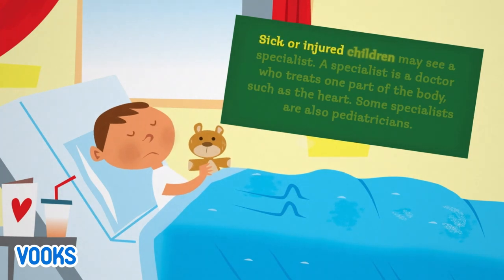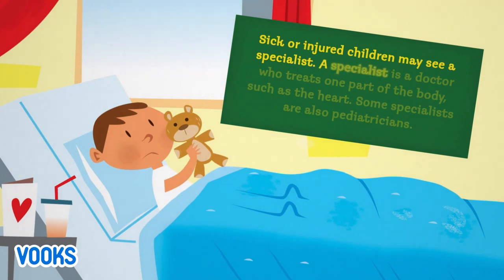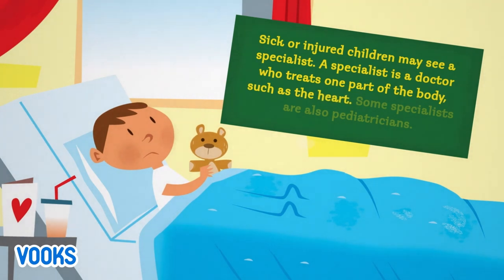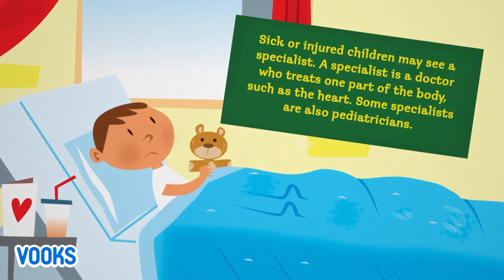Sick or injured children may see a specialist. A specialist is a doctor who treats one part of the body, such as the heart. Some specialists are also pediatricians.